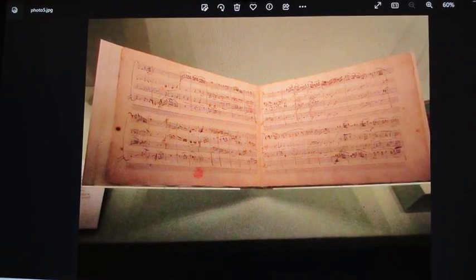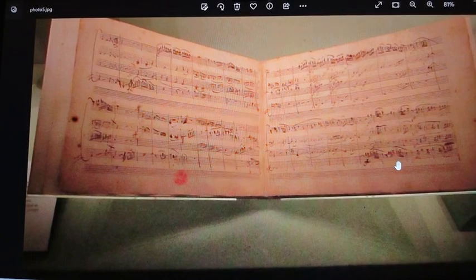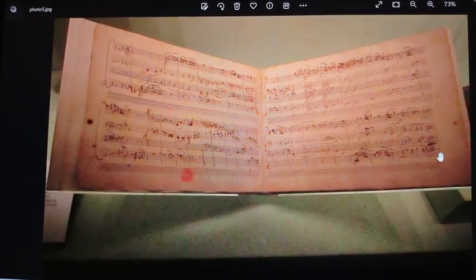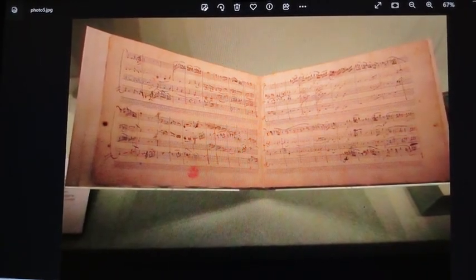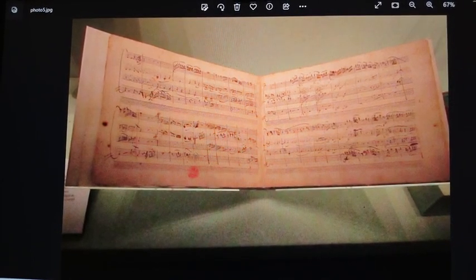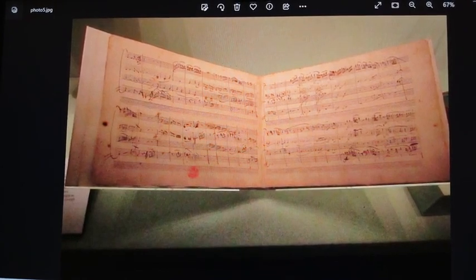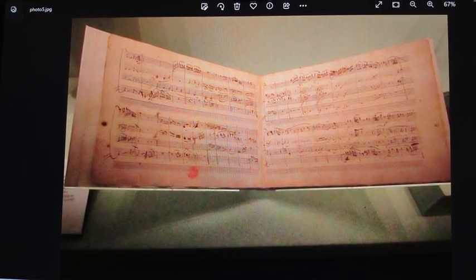Now this, it's a little bit blurry. We'll see if we can blow it up a little bit. What you're seeing, you might say, well, what am I looking at? This is actually handwritten music by Amadeus Mozart, which, once again, how often are you going to say, I've seen something that actually Mozart touched or wrote? Same way with other historical figures, and it just kind of boggled my mind. I'm a big history buff, so this is the stuff I kind of like.